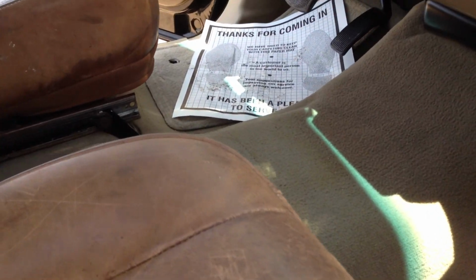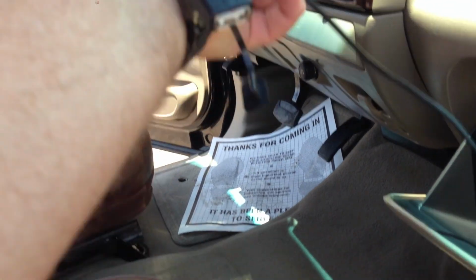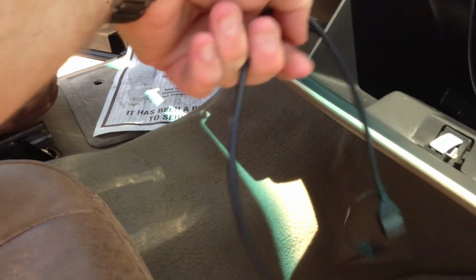Might even have a whole manual here. Let's make sure it's in there before I tell you that. Yep. There's a manual for it. There's some sort of a plug here for, yeah, that's a USB hookup for your MP3 in the glove box. That's cool.